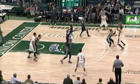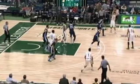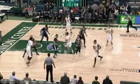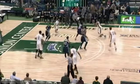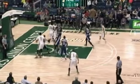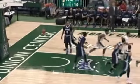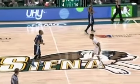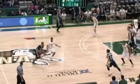Difficult. Oliver out top, right side for Poole. Straight away to Oliver, left wing, right. Feeds the post, Oganyemi. Faces, skips it out right wing, Long. Dribbles down the lane, gallops to the basket and scores. That's a great move right there by LeVon Long, slicing through defenders. So strong and physical at the offensive end. 14:40 to go, Saints break a long scoring drought and trail 10-4.